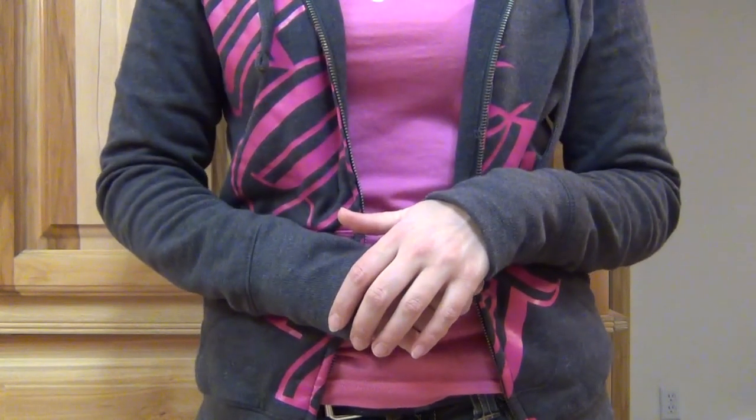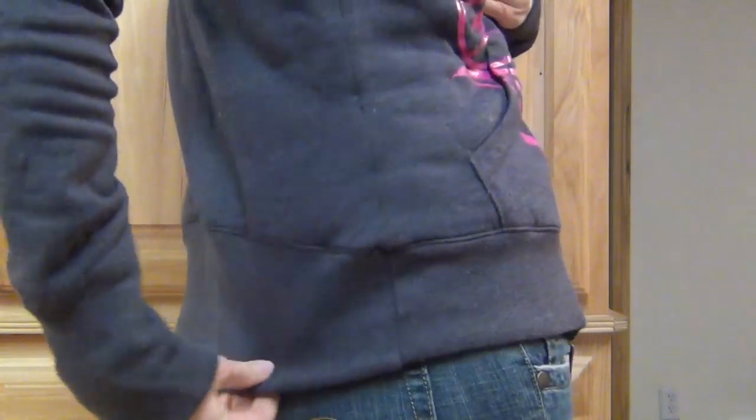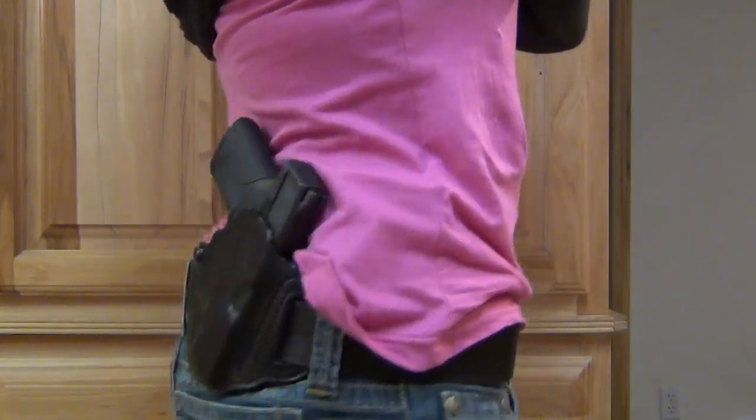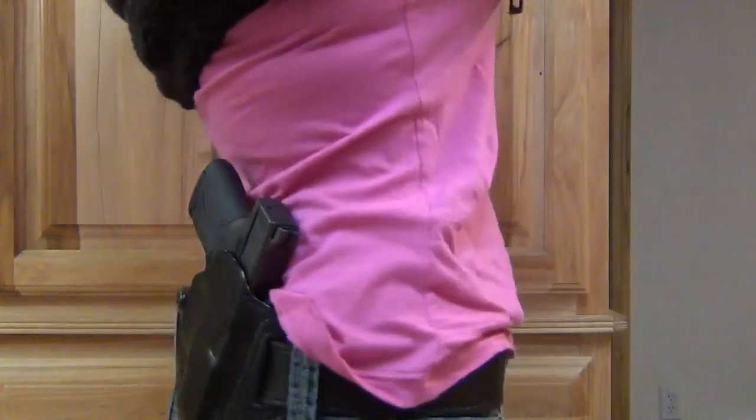Here, I'll show you guys what the holster looks like on. With a cover garment, you can see it conceals very well, and my cover garment just has to come to right here, right where my belt line is, to cover. And this is how the gun lines up with my body in this holster. As you can see, it lines up very well.